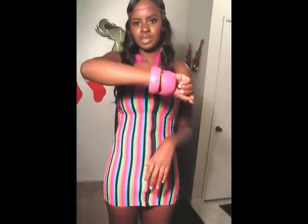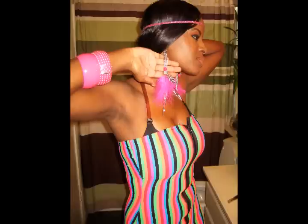I have two bracelets. These, you could get these bracelets pretty much any clothing store. They normally run like $1.99. And they're just bright pink. One has polka dots, and then this one is just basic.